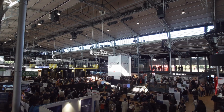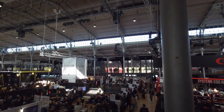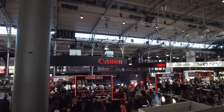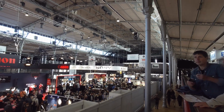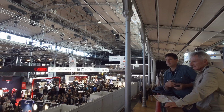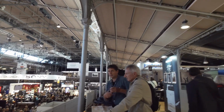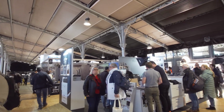All right, so right now, off of the main entrance, I've gone up on the mezzanine, and on the left hand side you can see we have Nikon from the entrance, and then we have the Canon stand here with the small basketball court they're using to demo their camera systems. We have Sony right next to them, and then at the back we have the Wondred case manufacturer.